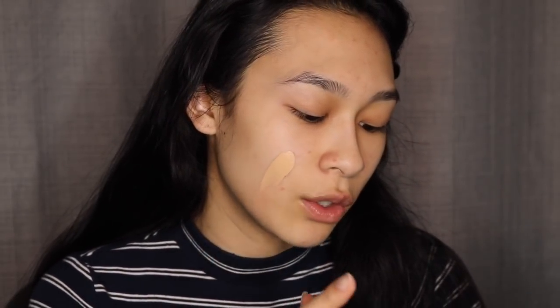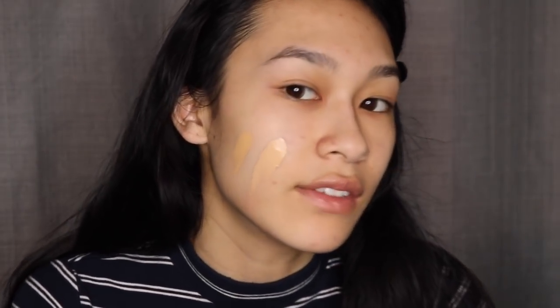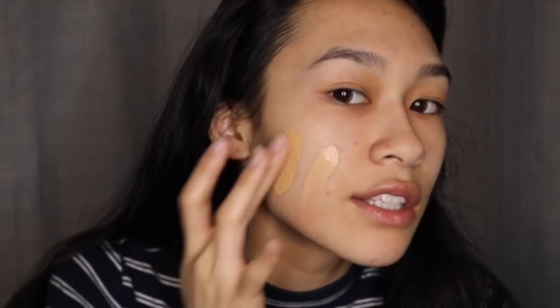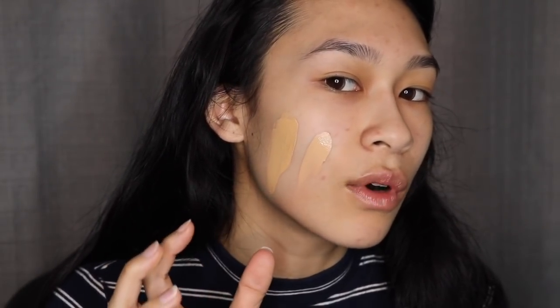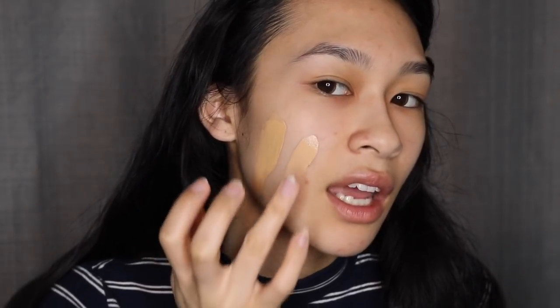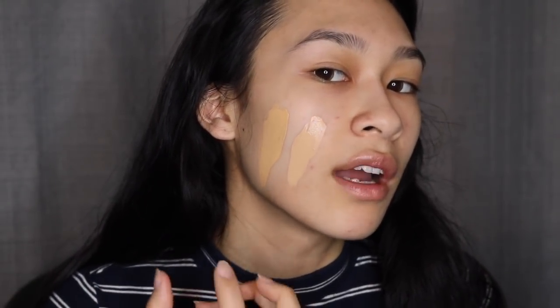So quickly on my cheek, this one is your light golden shade, and then this one is your medium shade. Ooh, can't even see that. This one is your medium shade. So you see how this one looks a little bit more yellow orange on my skin, but then all of a sudden light golden looks a lot better and like more of my match. I just have mixed feelings because I know I'm not light.